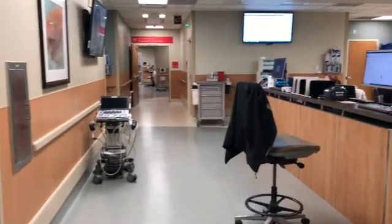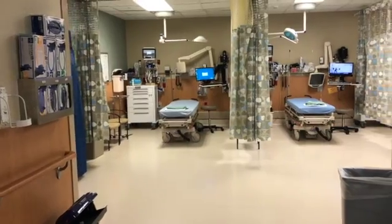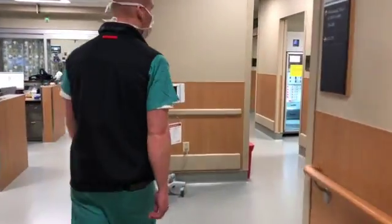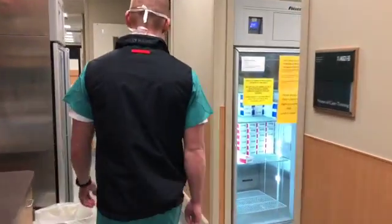And what this is, is kind of quick fixes, things like stitches. We might do new DVT or PE counseling for patients that are stable to go home, or other similar scenarios. So now we're walking back through to our main ED.